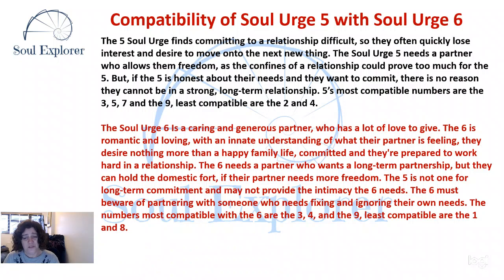The numbers most compatible with the 6 are the 3, the 4 and the 9. Least compatible are the 1 and the 8. So the 5 is seen as a bit in the middle. But I think the 5 and the 6 could be a sticky one.